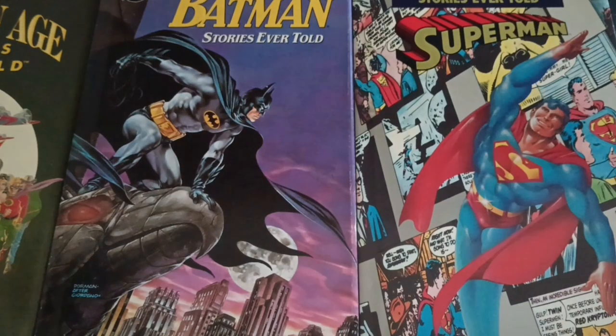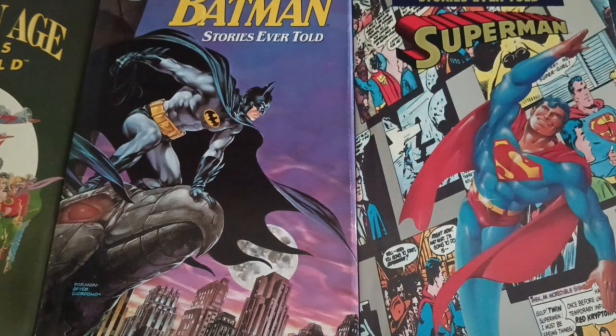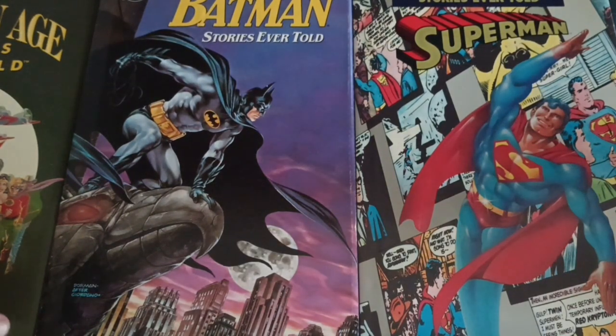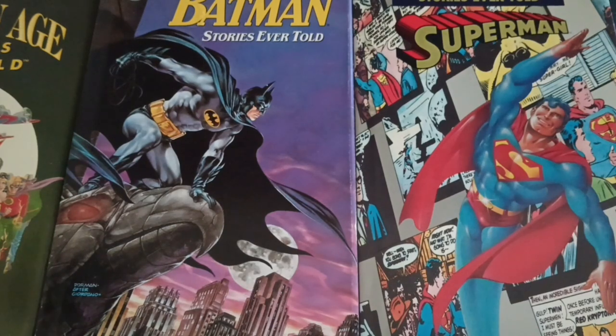Because this line started in 1986, the year after Crisis on Infinite Earths, the story that wiped the slate completely clean for DC Comics to reboot with brand new writers and artists for these characters who have been around since the late 30s. So this was a really great way to not only get people up to speed, but also sort of say, hey, we have these brand new books out on the stands, but if you're ever curious to know about what these characters used to be like, pick up one of these.